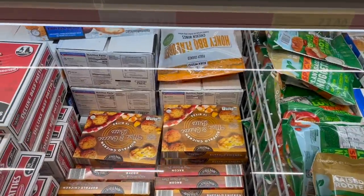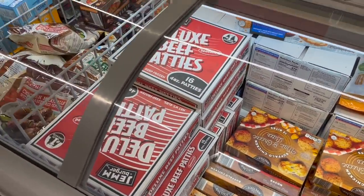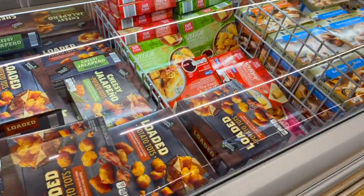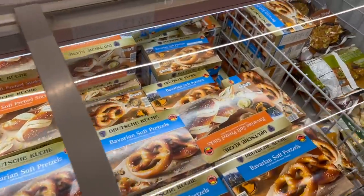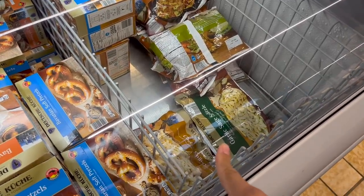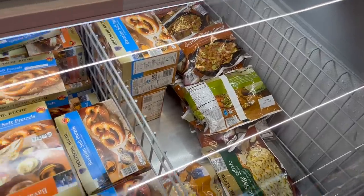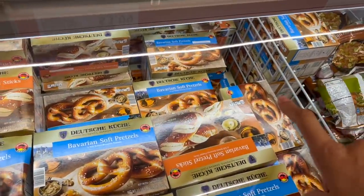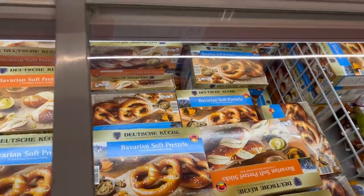So they still have all these mac and cheese bites. Beef patties, meatballs, loaded potato tots, yummy. We're actually having the cheese basil I bought last week as a side this week, and I'm looking forward to that, but I'm surprised they still have some. They have so many pretzels. With our charcuterie, instead of a baguette this week, I'm having pretzels. So I look forward to having the pretzel sticks.